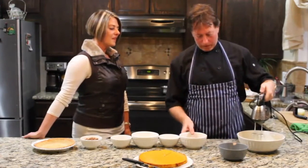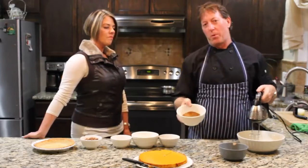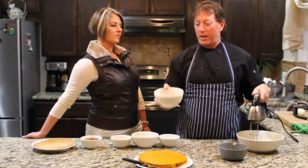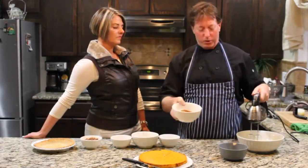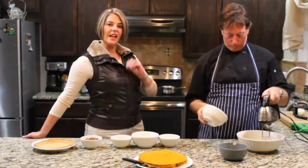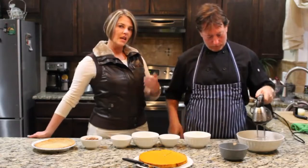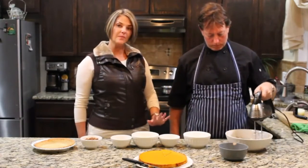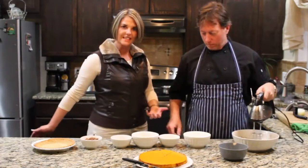Makes sense. Now, when we get to our sugar part, normally it would tell you to add brown sugar, granulated sugar. Again, we're going with coconut sugar. Lower on the glycemic index, so it's not going to bump that insulin up. It's going to be a little bit more glycemic, but still give us that sweetness.